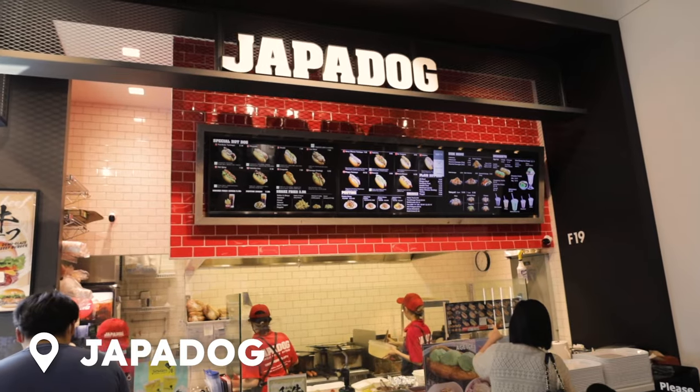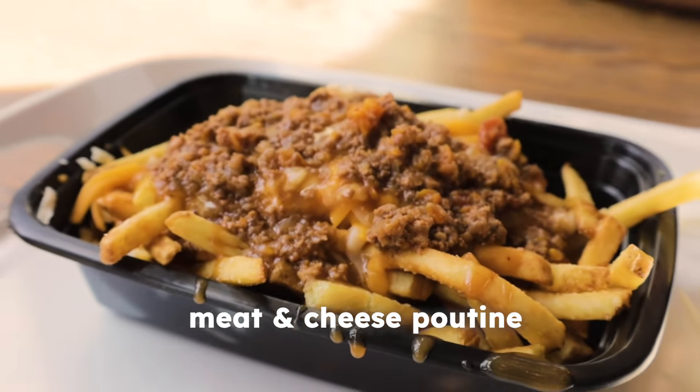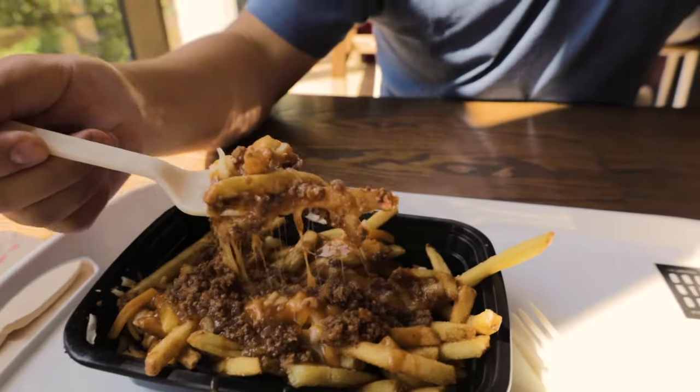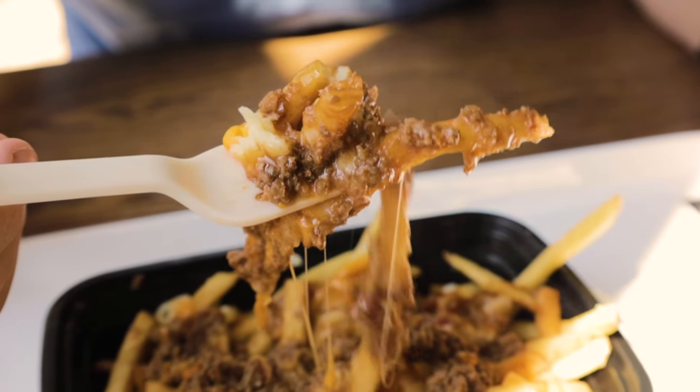So no trip to Canada is complete without the classic dish of poutine. While there are a few places to get poutine in Vancouver, we ended up at Japadog and we got their classic meat and cheese poutine. It reminded me of chili cheese fries, but with IKEA's Swedish meatball sauce.